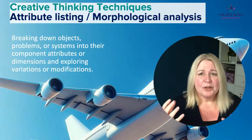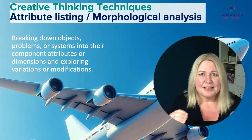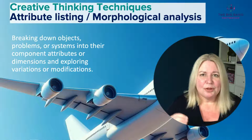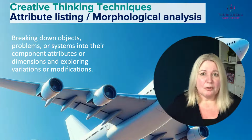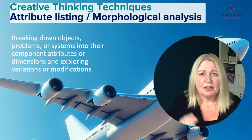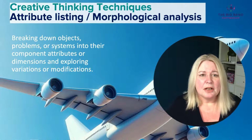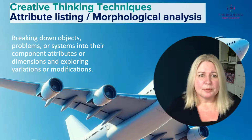whatever it is, and you break it down into its component parts, into its individual pieces, and that you explore those dimensions and see what you can do with them and find out how you can modify them or vary them. So if you've got a challenge, like we want to reach a new market or we want to 10x our turnover, then you think, well, what are all the different component parts? How might we do each of those differently? And you break it down into those, and then you use each of those as the focus of your brainstorming.